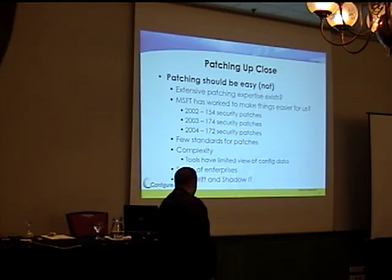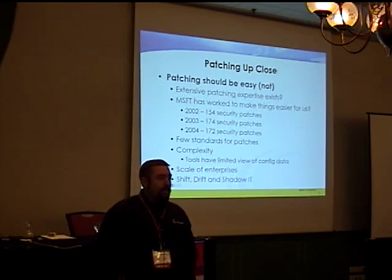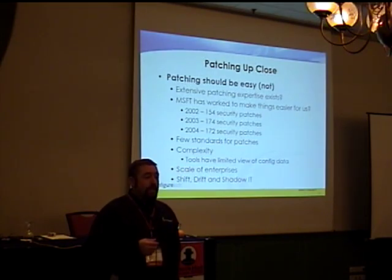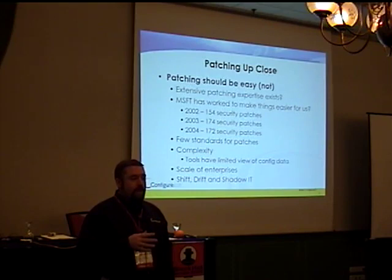One of the other problems out here is that there are very few standards for patches, other than Microsoft, who kind of has the monopoly on the patch management space, and not by their choice. There are very few standards out there. If you roll out a Microsoft patch, they're very standardized. They're easy to predict, at least in terms of what you would expect Microsoft to do.